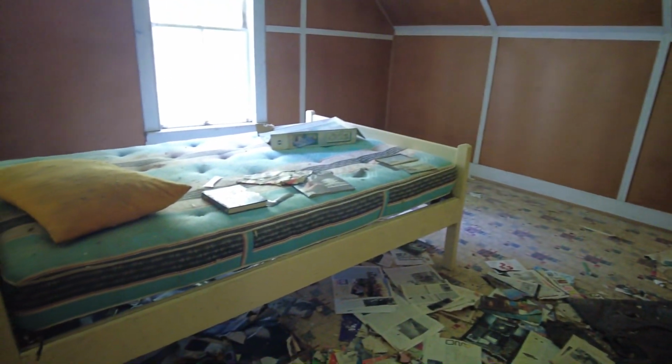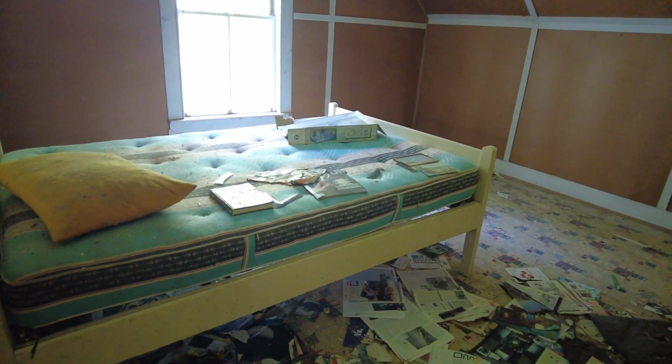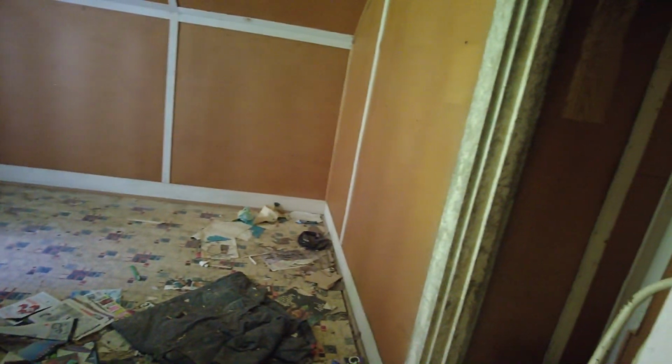Love it. Now this is the room I'm a little worried about. Not really hearing anything, but I feel like the critters were up there because they could climb up that wall. So I'm going to be extra cautious and not have my back out there too much.